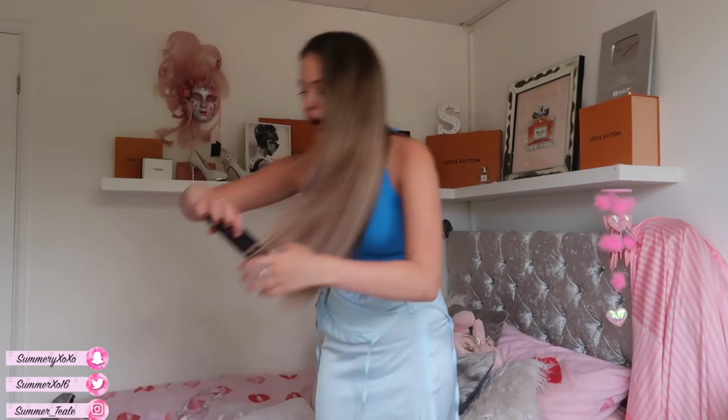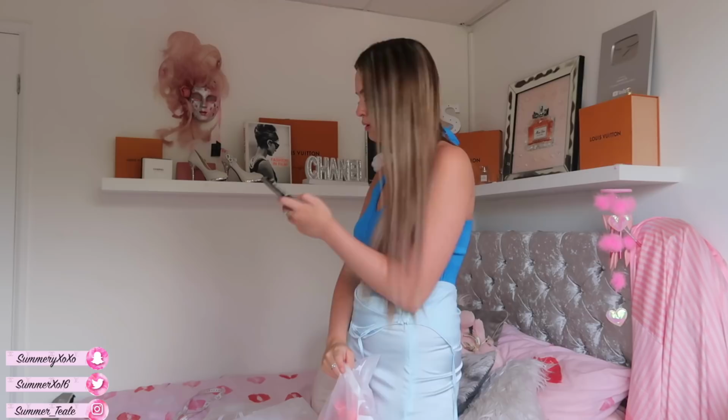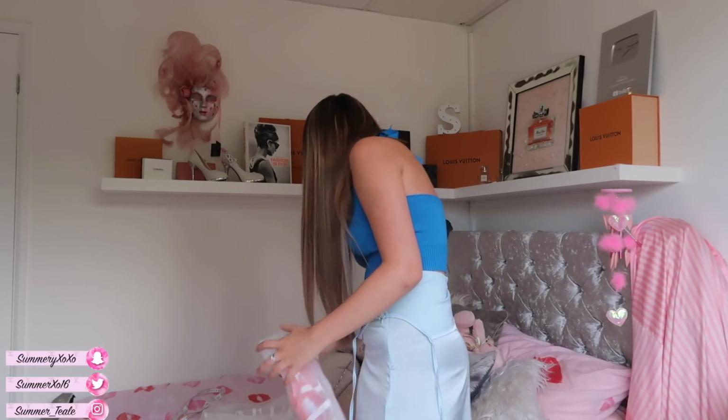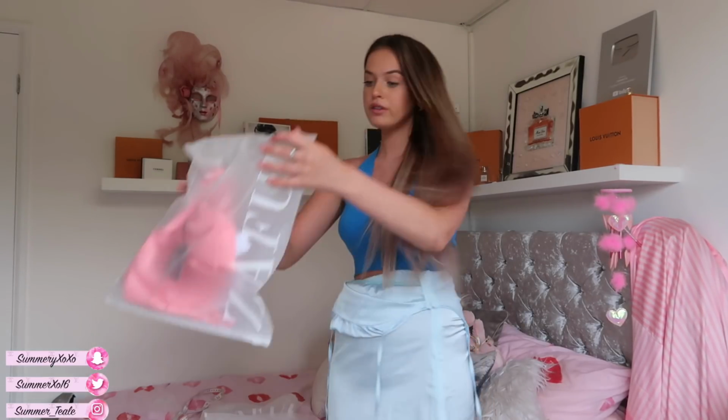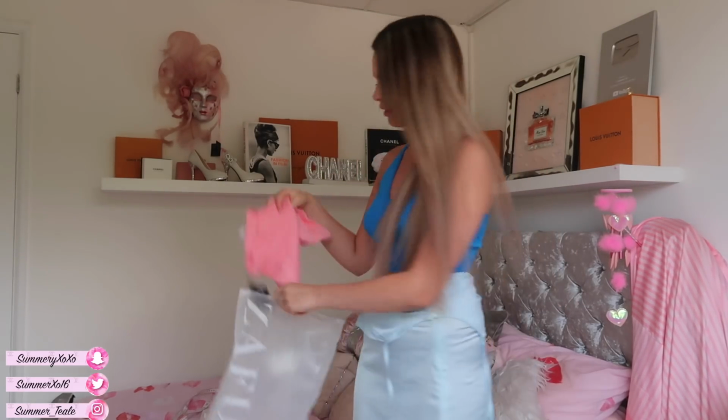Right, we've got our last thing, which is pretty similar to this one, but it's also different. This is called Halter Open Back Heart Knitted Top in Flamingo Pink. This one's £13.44, and I got it in size, oh, it's one size. So let's have a little look.